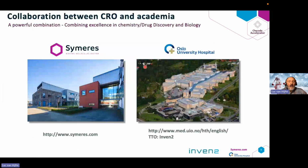Now, to highlight a little bit how this could work and what this could give, it's something that is not related to Oncode Accelerator. It's a project that we've dealt with in the past through a collaborative effort between Oslo University Hospital and ourselves, where we've been successful in helping Oslo University get a nice grant from which we could get paid with some FTEs and really take this project on. So it's a project, again, together with Oslo University.